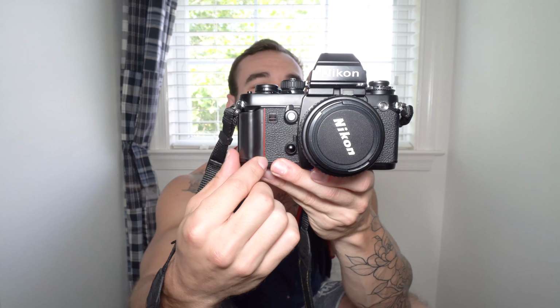But just holding this thing, you can feel its value and its worth. And it's got such an aesthetic build. I love the red stripe down here.